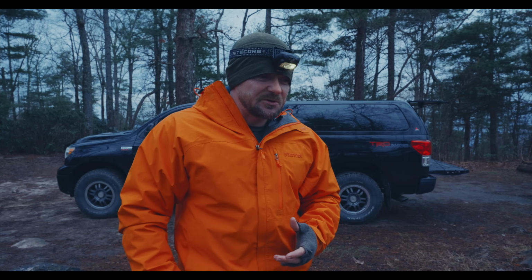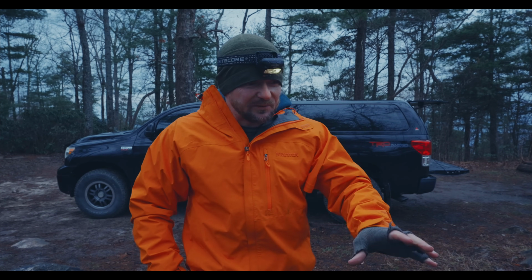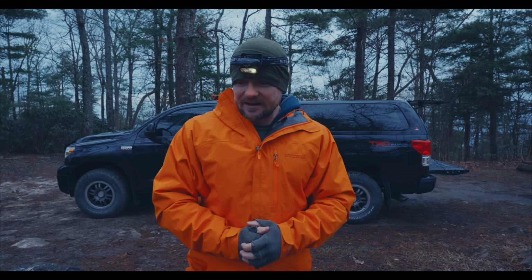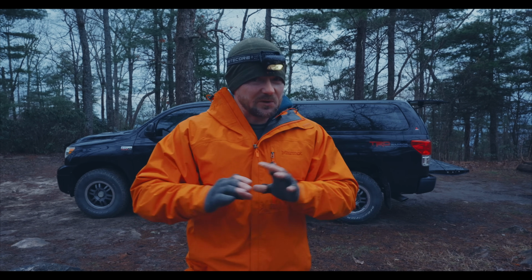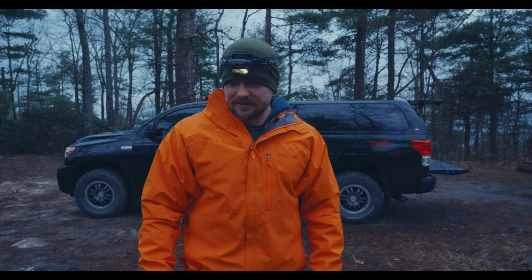Obviously, someone at Bass Pro Shops signed off on this, and they're like, okay, let's put our name, let's put our brand on this. This is good enough to represent the company. I don't get it, not at all. After spending most of the night in this tent, I have to say this is probably one of the worst tents I've ever seen. Like, seriously, it's really that bad.